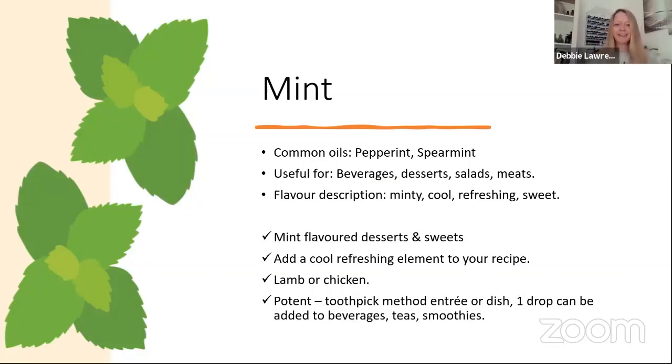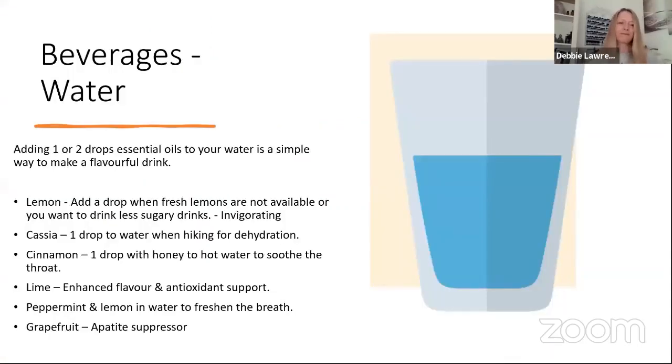One drop can be added to beverages, teas and smoothies. So talking about beverages, we don't drink enough water, and this is one of the simplest ways to use your essential oils in the kitchen. One of the first things I say to people when they're asking about oils for skincare is water, because if we're hydrated, it's going to show in our skin. So we need to drink more water. A lot of people say to me, I don't like water because it's boring. Well, you can put your essential oils in and it gives it a whole different element, and you're getting the benefits of the oils too.